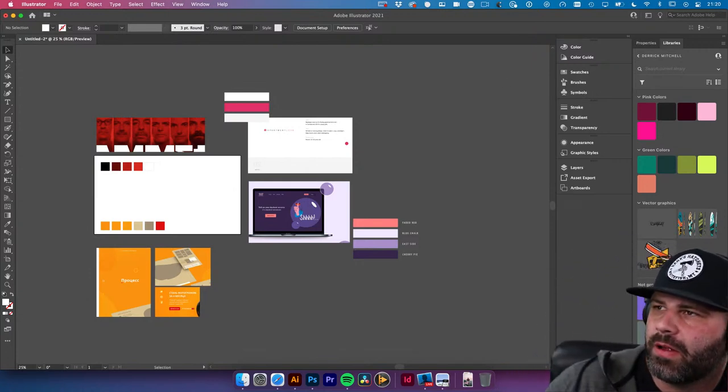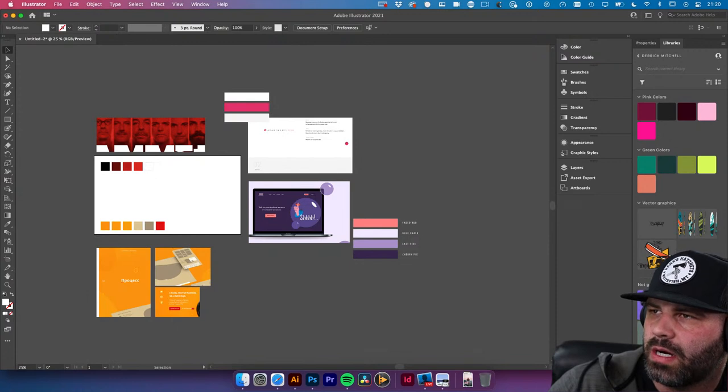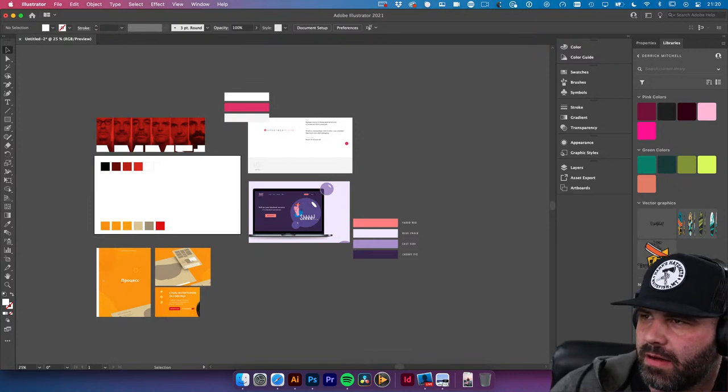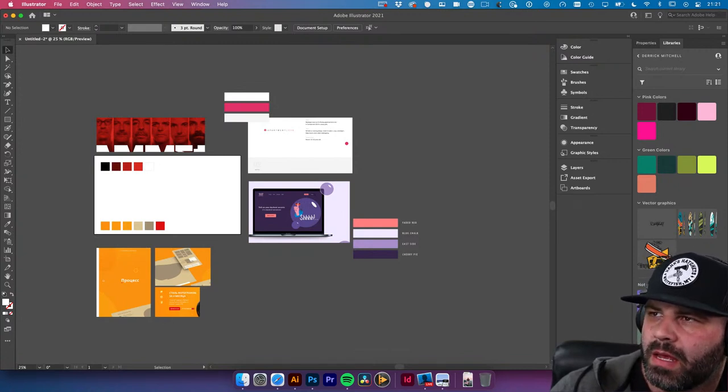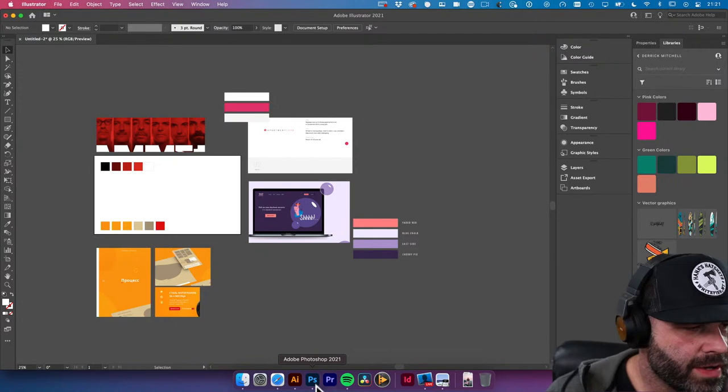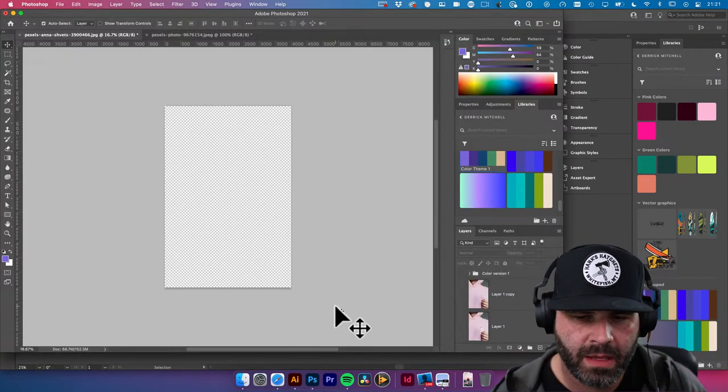So another question we had earlier from Justin was, what is the best way to select objects? Love the feature to select a whole body. What are other tricks you know to select objects instead of using the pen or marquee tool? So when he's talking about selecting the whole body of somebody, let's jump back into Photoshop. We were in Illustrator here. Jump back over to Photoshop.